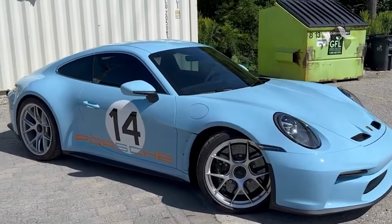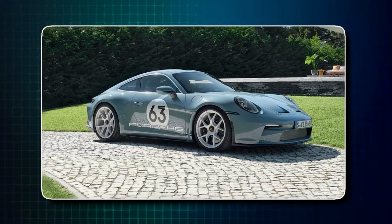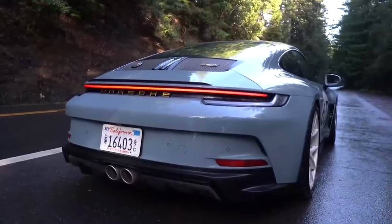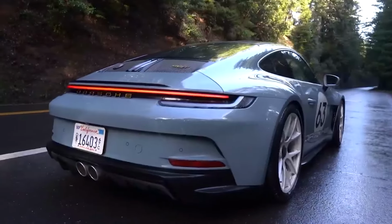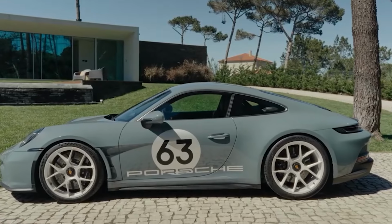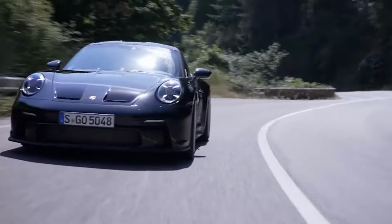But amongst all that absurdity of choice, one 911 rules them all, at least when it comes to price. It's the 2024 911 ST, a rarefied gem of a Porsche 911. A car that has been distilled down to offer what brand ambassador Walter Röhrl called, quote, the best road car I have ever driven. It's a doozy.